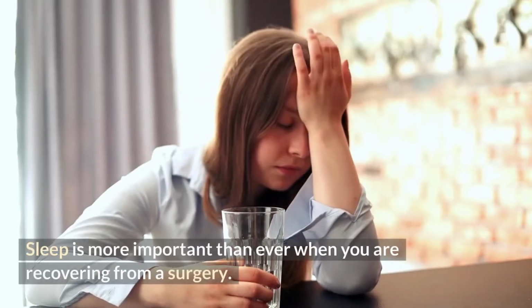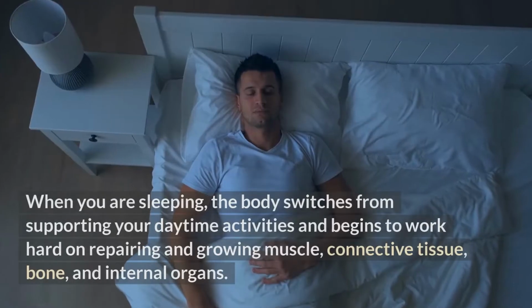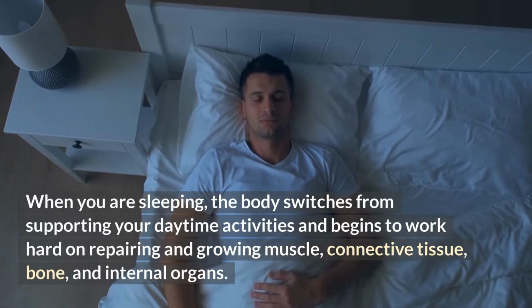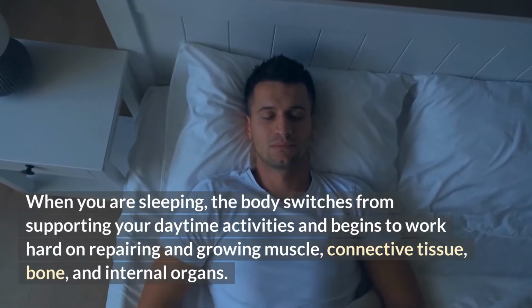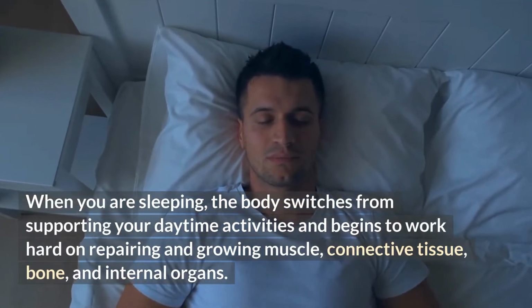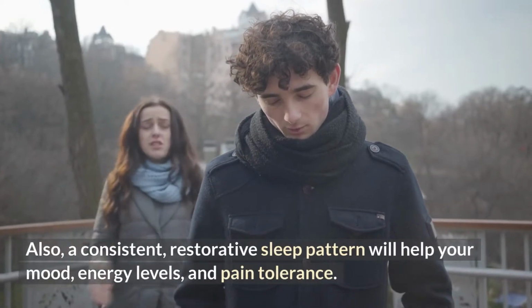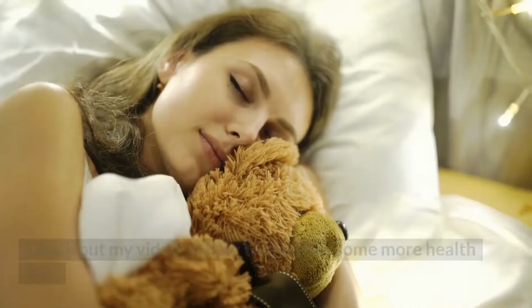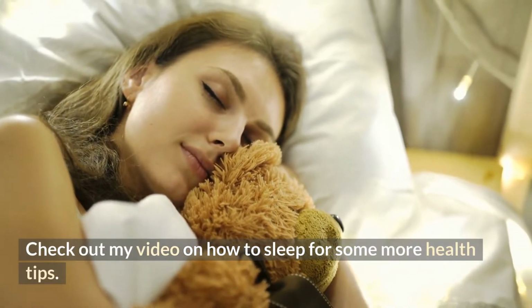Sleep is more important than ever when you are recovering from a surgery. When you are sleeping, the body switches from supporting your daytime activities and begins to work hard on repairing and growing muscle, connective tissue, bone, and internal organs. Also, a consistent restorative sleep pattern will help your mood, energy levels, and pain tolerance. Check out my video on how to sleep for some more health tips.